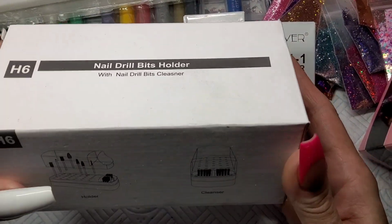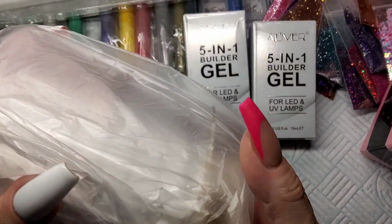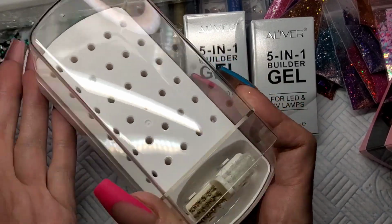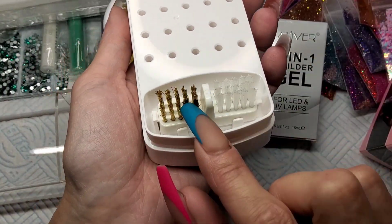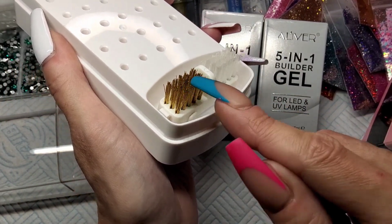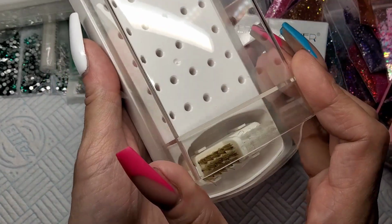I've always liked them. Right, and lastly, I'll show you this. I got this for my nail drill bits, because I've got quite a few nail drill bits now, but they're all just in single tubes. So I got this so I can have them all in one place, and it's quite heavy. It's got like a rubber on the bottom to stop it sliding. Yeah, you put all your drill bits in there, and then it's got like a metal wire brush. So you turn your drill on with your drill bit spinning and just put it in there to clean it. And this one's more of a softer one. So I like that. There's plenty of room in there to store all my drill bits.